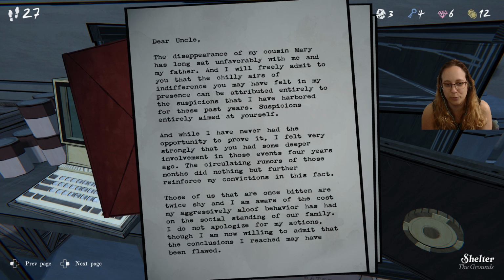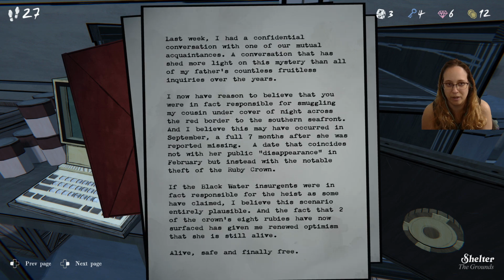Those of us that are once bitten are twice shy, and I am aware of the cost my aggressively aloof behavior has had on the social standing of our family. I do not apologize for my actions, though I am now willing to admit that the conclusions I reached may have been flawed. Last week I had a confidential conversation with one of our mutual acquaintances, a conversation that has shed more light on this mystery than all of my father's countless fruitless inquiries over the years. I now have reason to believe that you were in fact responsible for smuggling my cousin under cover of night across the red border to the southern seafront, and I believe this may have occurred in September, a full 7 months after she was reported missing, a date that coincides not with her public disappearance in February, but instead with the notable theft of the ruby crown.